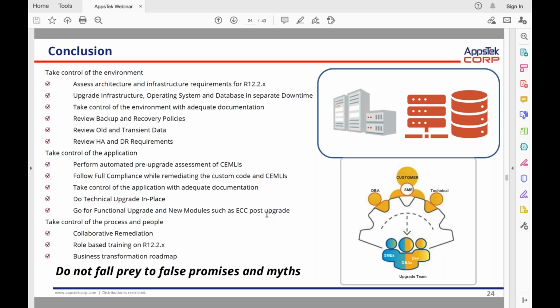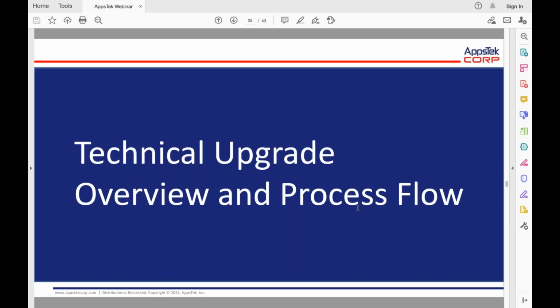I'd like to conclude, so do not fall prey to false promises and myths about cloud migrations. So need to know the do's and don'ts in terms of an upgrade plan. With that, I would like to conclude and open up for Q&A.